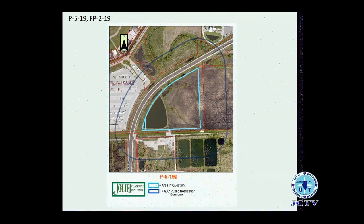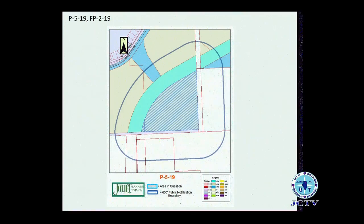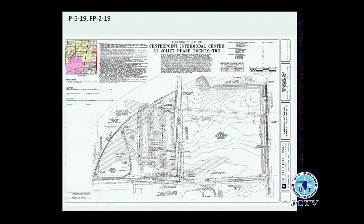Under special information, the petitioner is requesting approval of the Phase 22 preliminary and final plats in order to allow the two-lot subdivision and continued industrial development of the Center Point Intermodal Center. Lot 30, which contains 9.7 acres, is intended to serve as the stormwater management facility for the development.